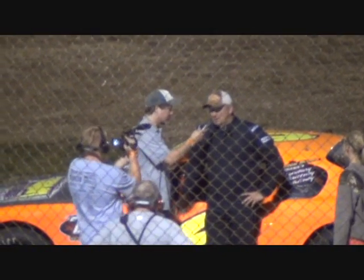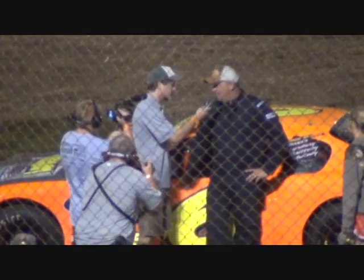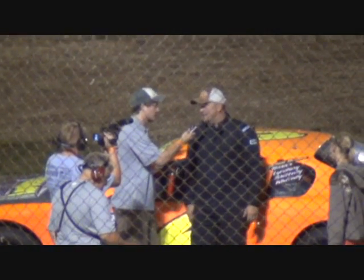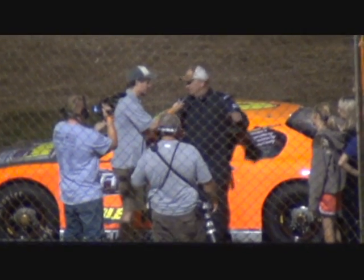Hey, this car is just on a rail tonight. I can't thank TJR enough. I mean, Real Boy Racing Engines, this thing is a rocket. To pass JC Newell on the high side, he's so fast anyway, so I thought I'd try him up here on the high side and see how it worked out. Man, our car went right up there and just went to town, so, hey, thanks to TJR, we got a win here tonight.